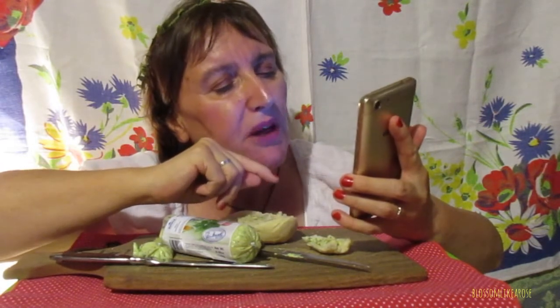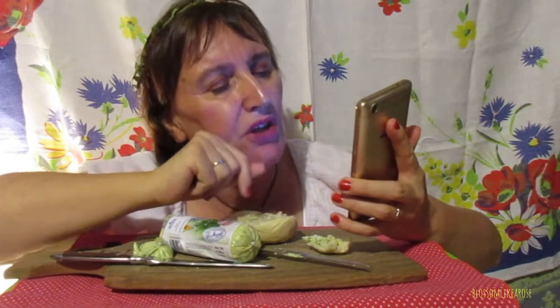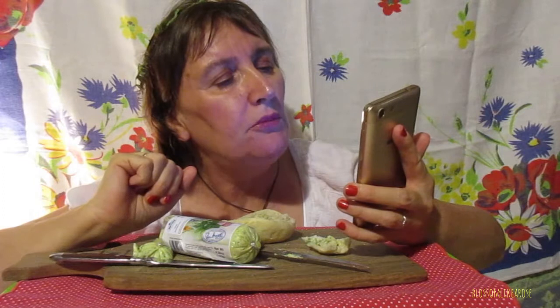That other one was made with butter, of course, parsley and lemon juice. There's lemon butter also. Beurre maître d'hôtel. Oh, I hope I said that right. I bet I didn't, but I'm learning. It's the butter with parsley and lemon juice. So, and then there is the lemon butter.